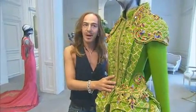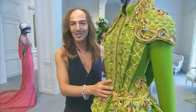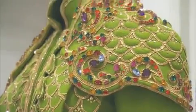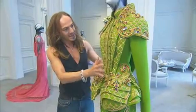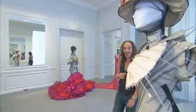This was inspired by one of my research trips to Venice and Tuscany, which rekindled my passion for Renaissance art. And here you can see we took direct inspiration from articulated pieces of armor, again mixing that very taille synonymous with the House of Dior and the more flou skirt. I wanted to turn couture on its head.